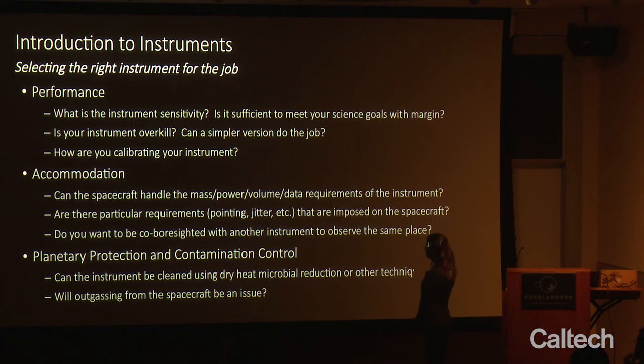What about pointing requirements? Let's say you want to have an imaging spectrometer, and so you're going to be looking over a certain spectral range, and you're going to have really great spatial resolution too, but oh, your spacecraft bus has too much jitter, and so every single instrument that you have pointing at the surface is going to get a blurry image because you can't keep things still because you're going too fast, and your pointing mirrors just can't handle that. There are things like that to think about.